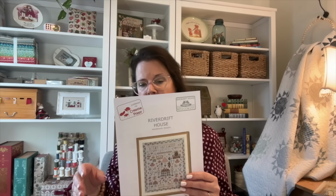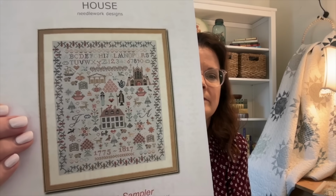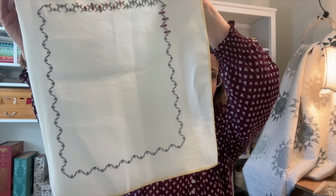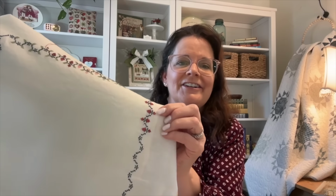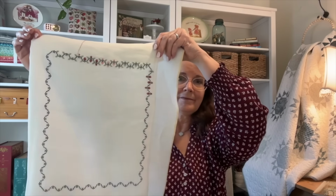Okay. I had a birthday in November. This is my birthday start. It's Jane Austen sampler. River Drift House. So pretty. This is one that I'm really excited about. And so in November, I was able to finish all the way around the blue. And then I just barely did this right here in December, and then I'm just up here. So not very much. But I would like to focus on this year.